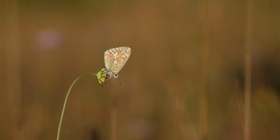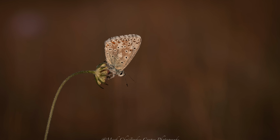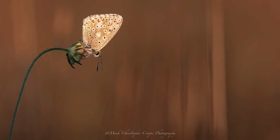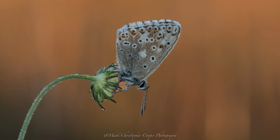Was lucky. Well, you know what we're doing. One butterfly hadn't opened up yet, and for some reason it just stayed there for quite some time, so I was able to get in with the macro. So settings come in, but I was able to get in really close, 1:1 magnification with the 90mm macro. So lovely shots of the Chalkhill blue closed up. So yeah, critically sharp. Love it.